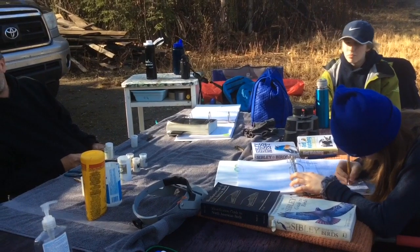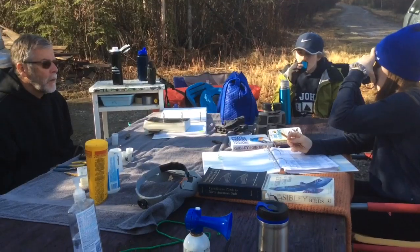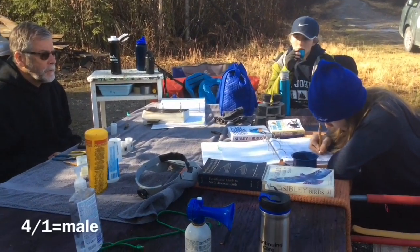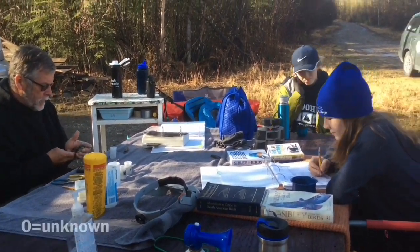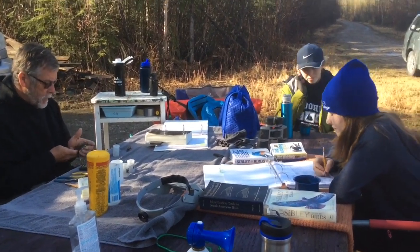Then we need to know the age. 6x1 is after second year, 1x1 is after hatch, and 5x1 is second year. Age is 6x1. Then we need to know the sex. 4x1 is male, 5x1 is female, and 0 is if we don't know. Sex is 4x1. And then we just measure the wing right from the joint.